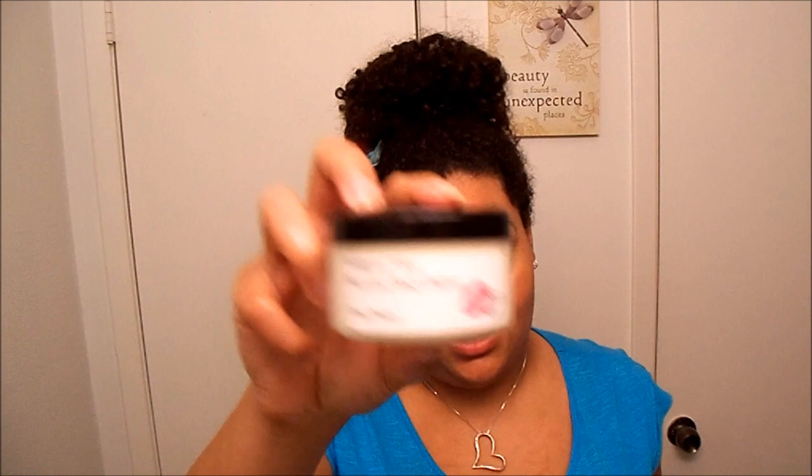Okay, now I have 3 of her body butters. The first is her Tasti Pastry Butter, which I don't know if she has released yet. But if she hasn't, it's coming soon. Let me just say that.